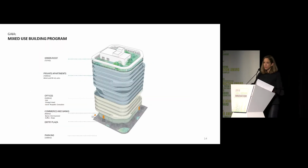So Gaia is a mixed-use building. The first floor is the entry level with a plaza. The next five stories are commercial spaces. Then the rest is office spaces. And at the end, we have a terrace roof that is a communal space.